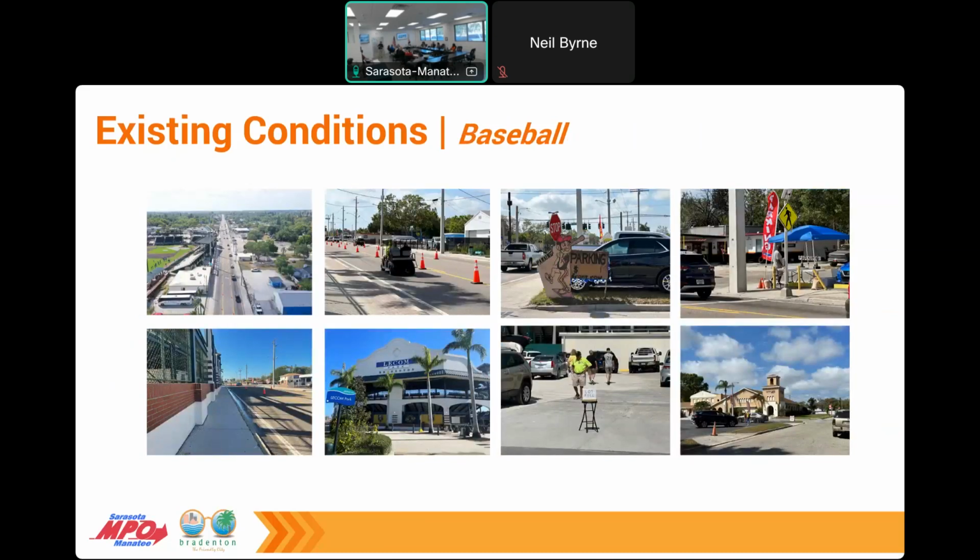For baseball on game days for spring training, they do shut down a lane of 9th, which is kind of a neat opportunity for this plan. But again, you have that same issue. The field is built right up against the sidewalk, so not a lot of opportunity there, a lot of kind of creative solutions. And then the parking is just kind of all over the place. There is defined parking offered by the field. And then there's also all of these different parking spaces all throughout the neighborhood, which are getting people out of their cars, to their feet and getting to that baseball field. So looking at ways to kind of address that.